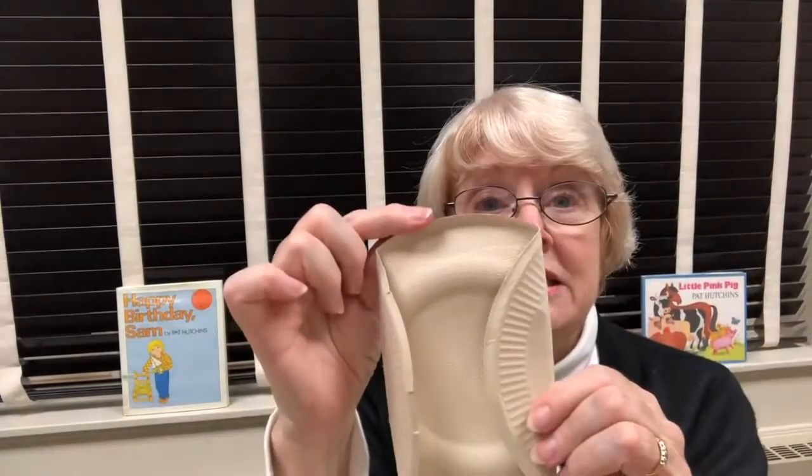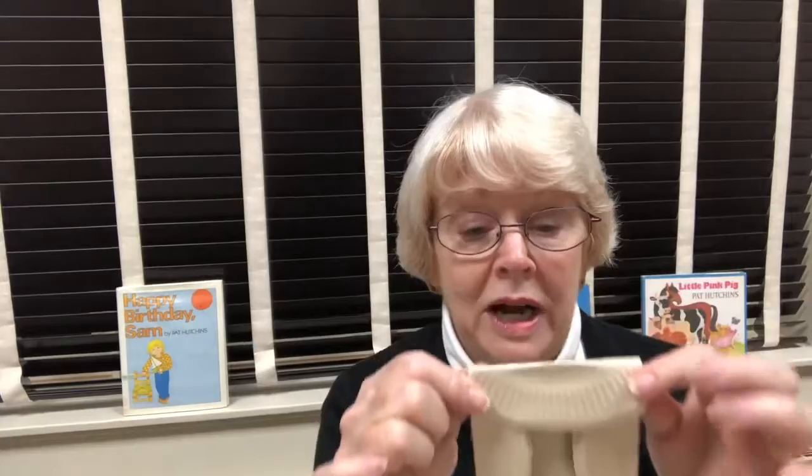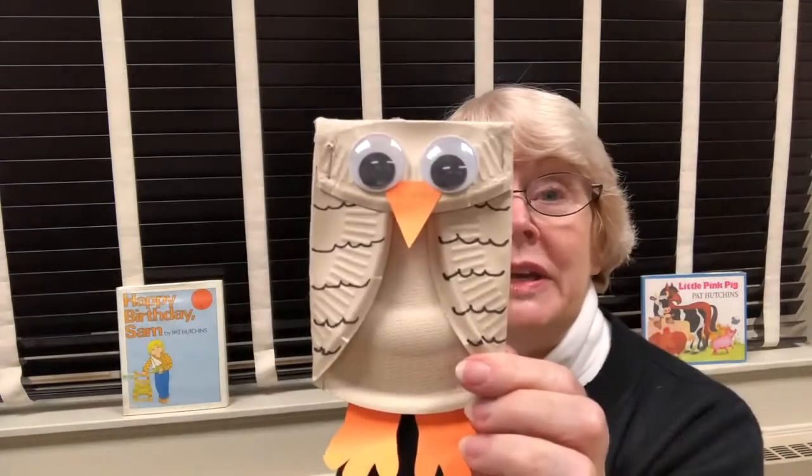And then you're going to take the top and fold it down to make his face, just like that and pinch it all the way across. Now, what I'm going to do with mine is I'm going to open it up again and take a marker and draw some feathers on there. And I'll show you my finished one to show you what I mean. I'm just going to draw a squiggly line across those wings.